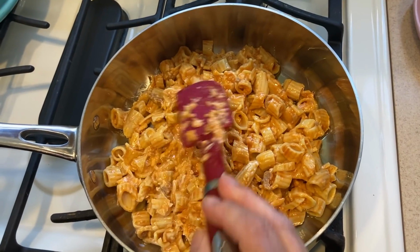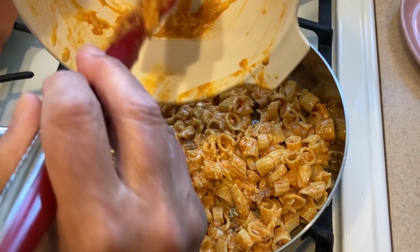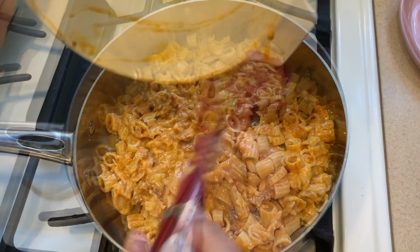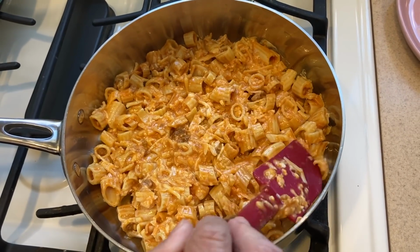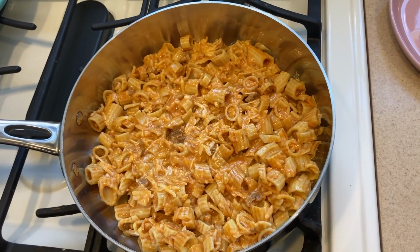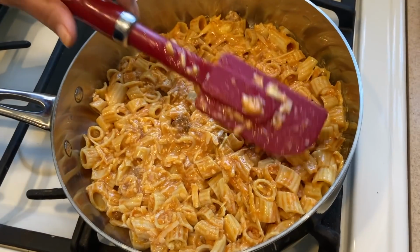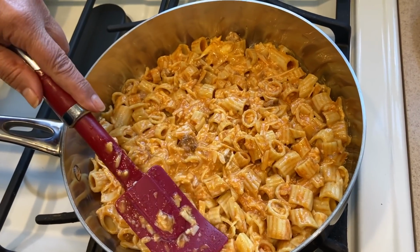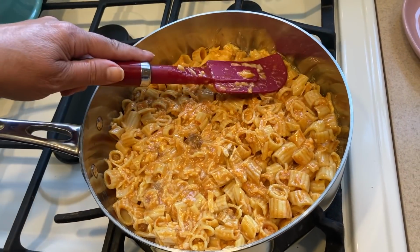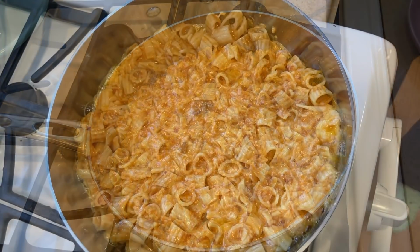You could have added more seasonings. You could have added black pepper, garlic, anything you wanted. My sauce was seasoned. It was homemade tomato sauce, so it had basil, garlic, everything in it. And also, I really want the flavor of the cheeses to come through. Now, what we're going to do is just push it down, and we're going to let it cook for just a few minutes until the bottom is done. It's going to be like an omelet on the bottom, a cooked omelet.